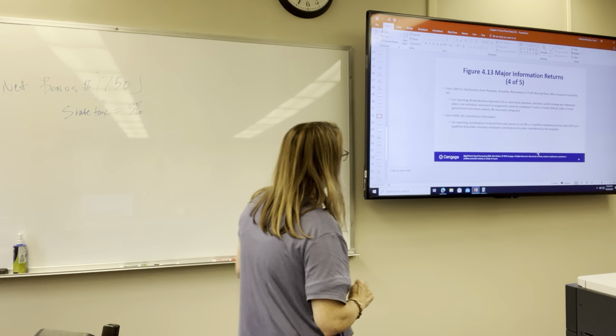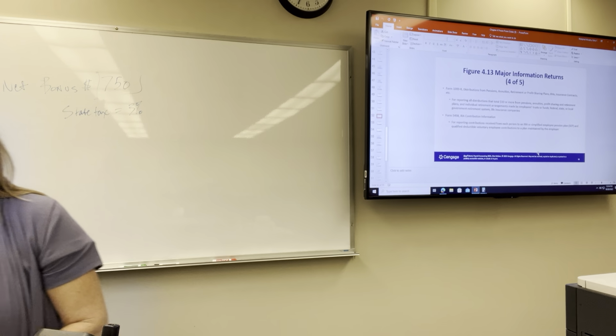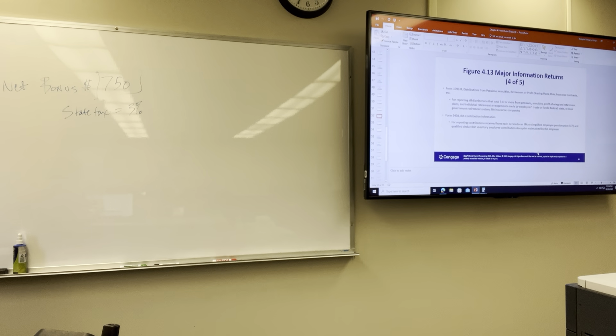1099-R, so this is another type of 1099 form. This reports income from pensions and annuities, retirement plans, 401(k)s, IRAs. Any type of retirement plan, insurance contract, or annuity would be reported on a 1099-R. Again, these are received by taxpayers on an annual basis, and they're issued by the payer on an annual basis. Payroll departments generally don't deal with this stuff because we are concerned with employees. This is just kind of an FYI, this stuff is out there. You don't have to know how to set it up, but you do need to know kind of what it all is, because you'll encounter it.